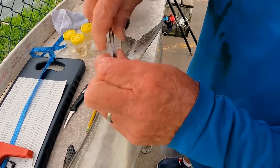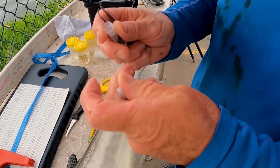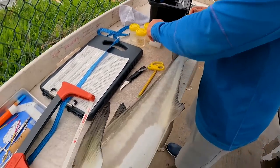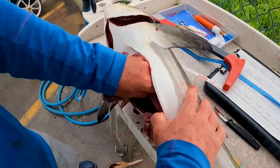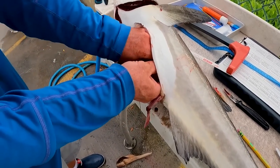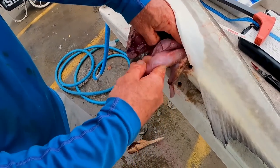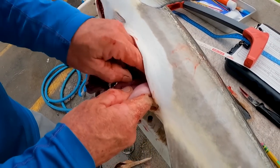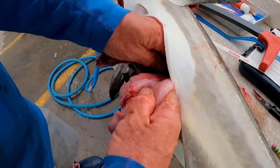And it goes in that soap, and it preserves it until they can get it and do their analysis on it. That one's done. Out of here. So these are testes, usually white, triangular shape. You know, the females will be orange, and you can see some roe in it.